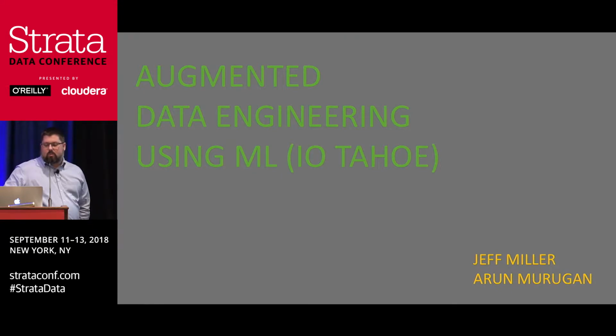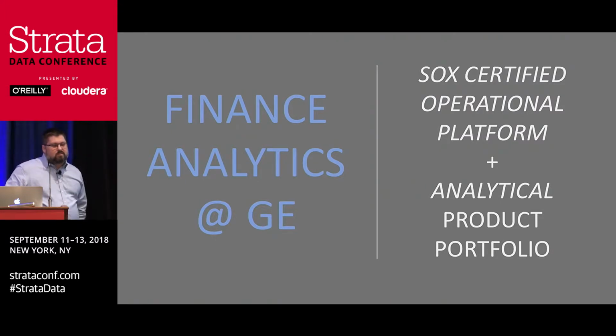So what we thought we'd do is give you a little bit of background about our use case, and also try to draw some corollaries in how that's abstract in general, but also the specifics behind why we do what we do and how we came to this challenge and how we're overcoming it with this approach of augmented data engineering, if you would.